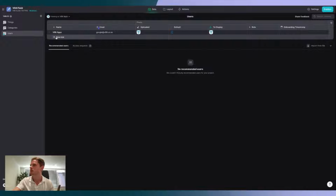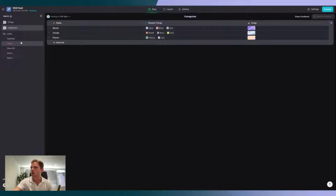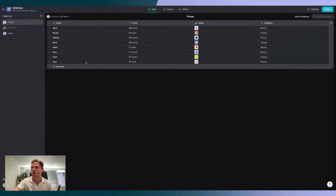Cool. So if I add in another user there, because I don't have a photo, what we'll see is that it's going to show the icon for me. So that's great. That's just a nice little UI trick. So that's our users table sorted. But now we're going to need a table for submissions, for actually collecting data.